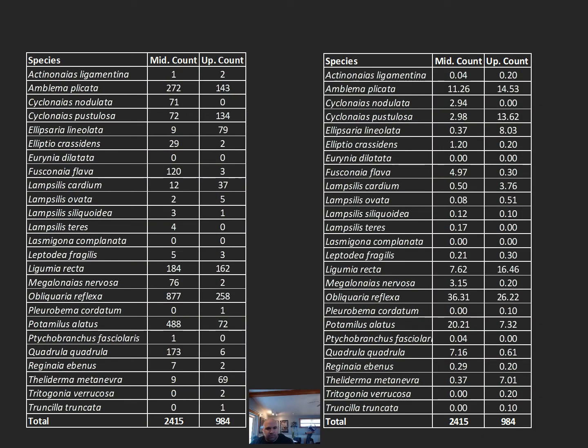So let's do a little bit of compare and contrast between the two sites. On the left, I have the counts for each site provided side by side for comparison, and on the right, I have relative abundance provided. So let's look at what species were exclusive to each site. For the middle site, we have nodulata, pteris, and fasciolaris. These were only found at the middle site, whereas at the upper site, we have chordatum, varicosa, and truncata, which were not found at the middle site.